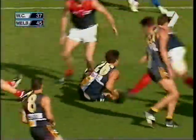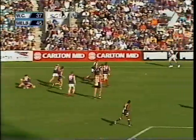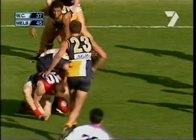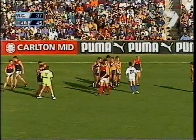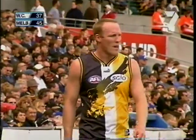Simmons bombing away, big pack of players. Right at the back, Neats. Melbourne want a free. Wheatley, Kerr releasing it. Ward going in hard, just locking it up. The bounce is inevitable. Jacko's gone back onto the ground, back onto Swartz. Ashley McIntosh is having a spell now. Jacko, just a bit of penance, I think.